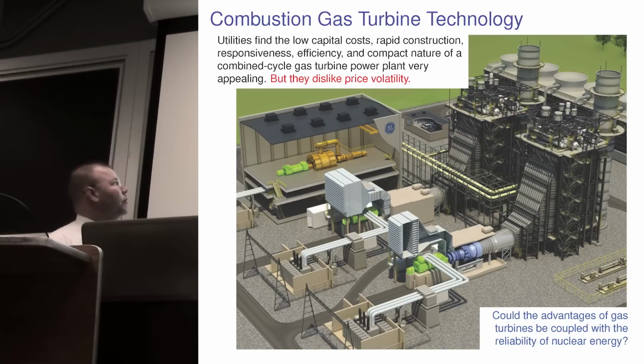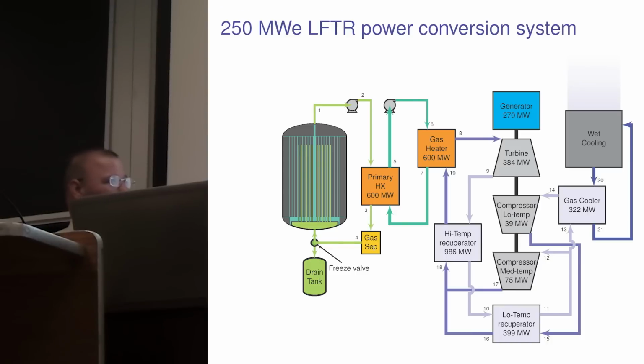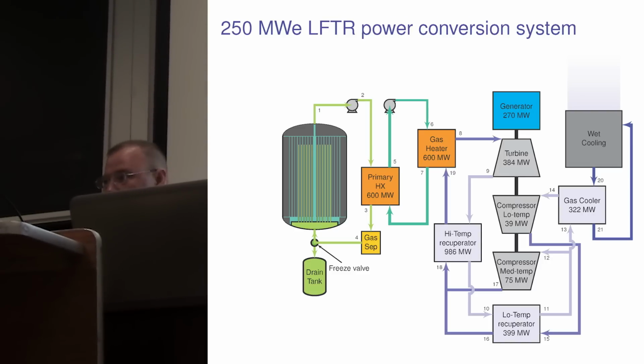So utilities love the low capital cost, they don't like the price volatility. So if we can combine the stability of nuclear operation with the low capital costs of existing gas turbine plants, we're going to get a lot closer to something that people are going to be interested in. And the thing that's just so cool about the supercritical carbon dioxide system is carbon dioxide is used at very high densities in this, compared to other gas turbine systems. I mean, if you mess around with gas turbines, you're used to a pretty low density fluid. If you mess around with steam turbines, you're used to a very low density fluid in your low pressure steam turbines.